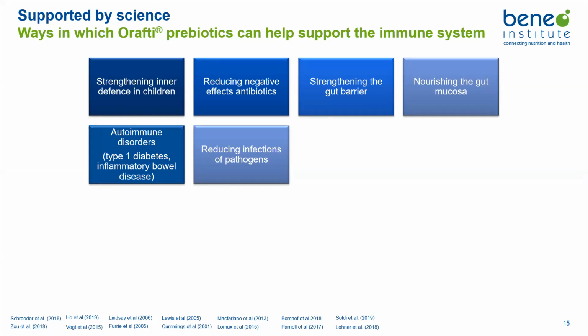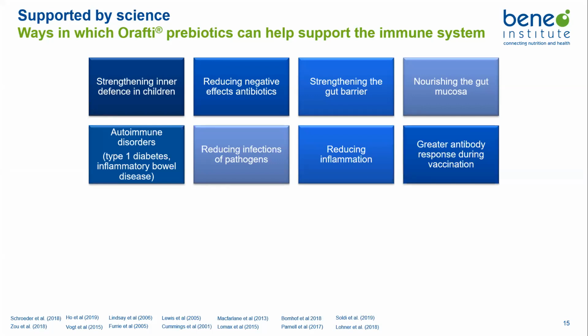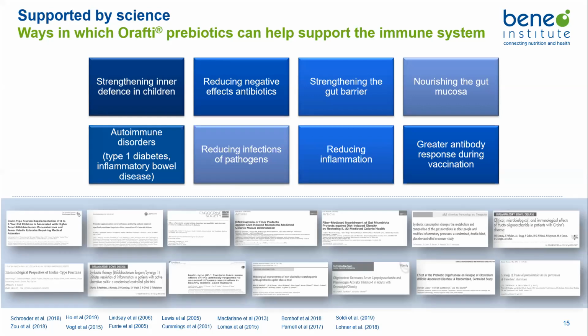Chicory root fibers have also been shown to reduce infections of pathogens or bad bacteria, for example, in the area of traveler's diarrhea or food poisoning. They also reduce inflammation in fatty liver, overweight, obesity, osteoarthritis, and so on and so forth, and give a greater antibody response during flu vaccination. This flu is not about the COVID flu. This study was published before anyone heard of the COVID virus. The pictures you see at the bottom are screenshots of the key scientific papers that have been published on this area. So I'm going to show you the studies.